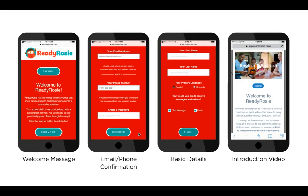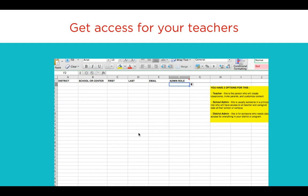After they get that invite, they can get it in English or in Spanish, and it makes it easy for them to log on, find out what ReadyRosie is, and then they're connected and start having access to the videos and the weekly messages that get pushed out to them. So it all starts by us getting access to your teachers.